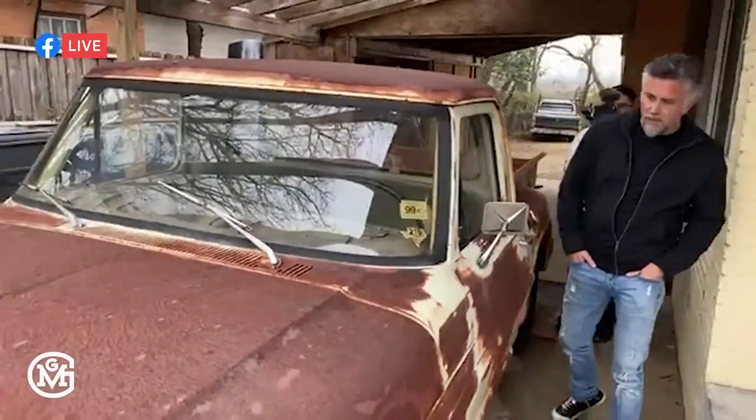Does it run or drive? It runs. It's just the body is dead right now, but it runs. The problem it has is a little bit of a problem with the brakes. I think he told me on the phone that it needs a brake cylinder. It needs a brake cylinder, but it just starts right up. No, I'm not worried about that.